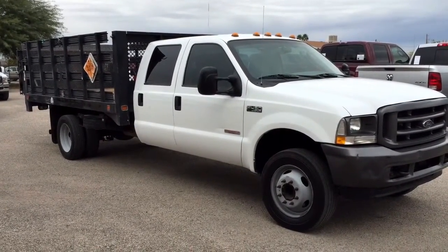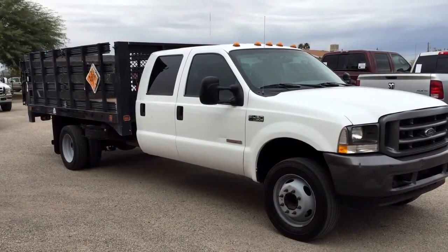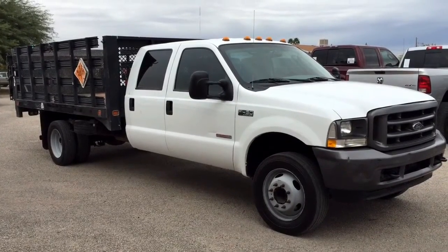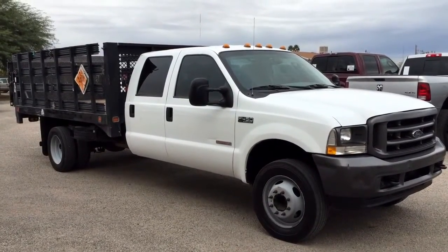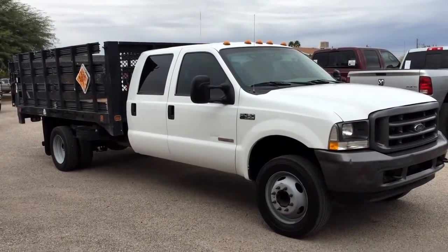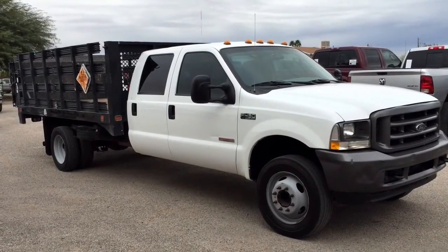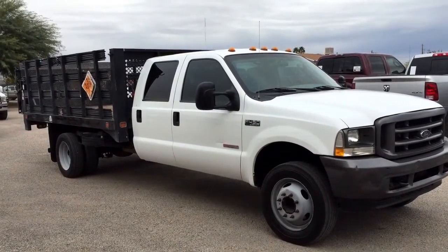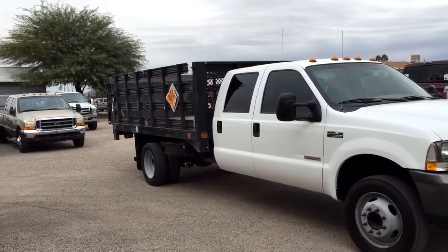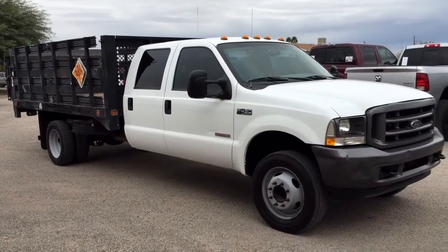We're selling this truck. It is a 2004 Ford F450 crew cab. It's a 6.0 turbo diesel. It's two-wheel drive. It's an XL. Vinyl floor, crank windows, air conditioning, AM/FM radio, and that's it. It's a dual rear wheel. It has a 14-foot flat bed with the stake bed rails, and it has a Tommy hydraulic liftgate, which we'll show you in a second.